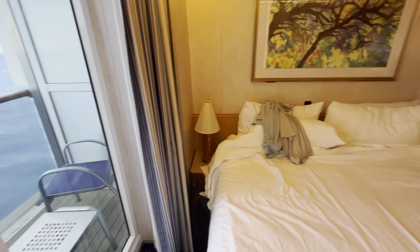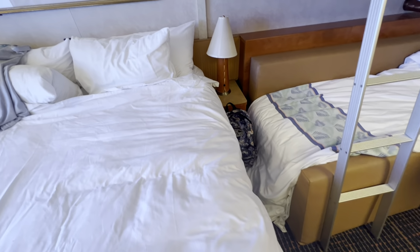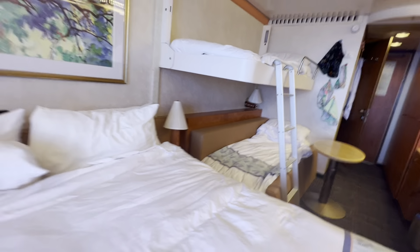Good size bed, though. It's actually quite comfortable, considering. Let's make our way over. There's more storage on each side of the bed. If that opens up, there's a drawer over there. This one opens up, both those lights. There's also another one way over there in the corner.